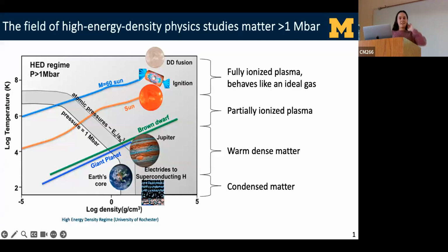Looking at this graph, you can see that within this high energy density regime, we have things like fusion in the sun, planetary interiors, and then at the very top there we have something called ignition, which I'll talk a little bit more about. As we go down in pressure, at the high pressure, high temperature up there by the fusion, we treat materials like fluids, they behave like fluids. If they're fully ionized plasmas, then you can treat them like an ideal gas with some additional considerations of things like magnetic fields and fun stuff like that.